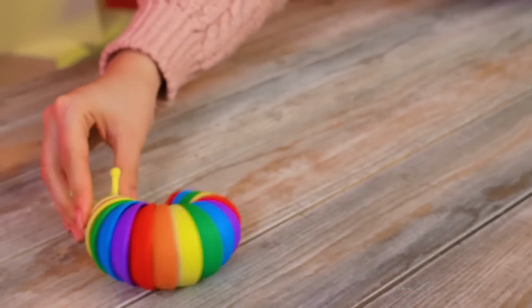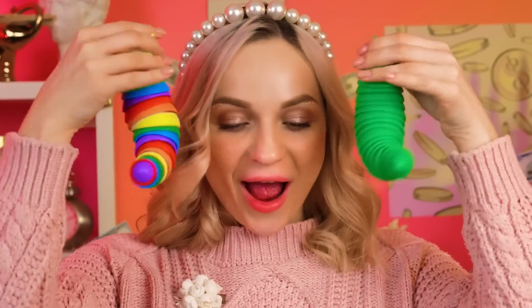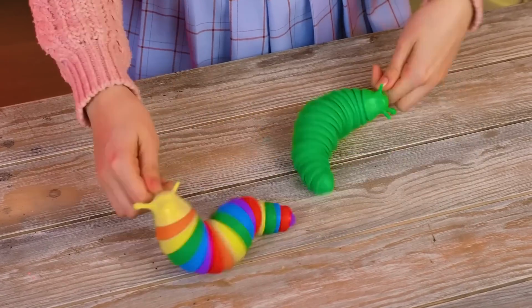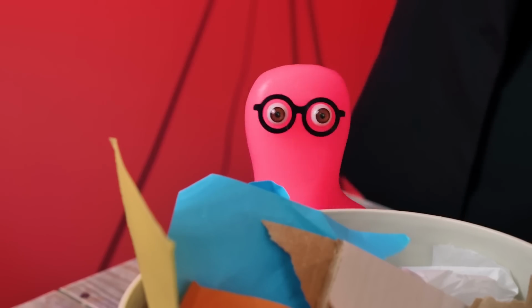They can't fight against the gold card. Come here. Oh, these cute little caterpillars are so cool. My new pets. They move so funny on the table. And they can also dance. Oh, I love it. I also have something fun. Ew! What on earth is this? Be brave, Nancy! You're not a kid!